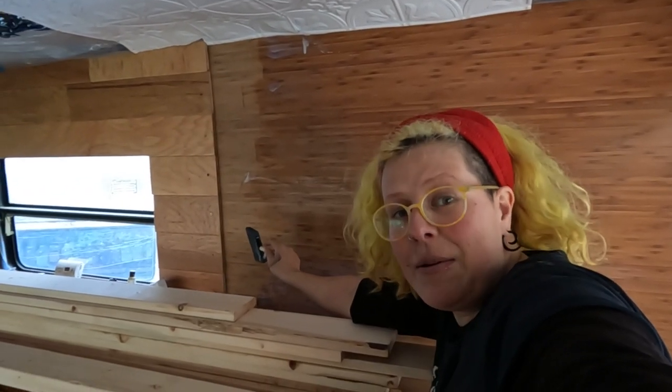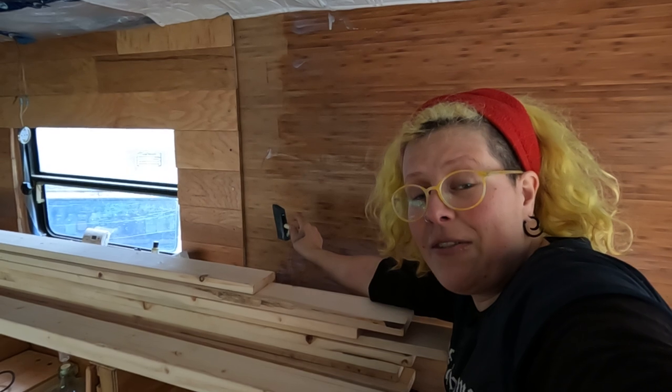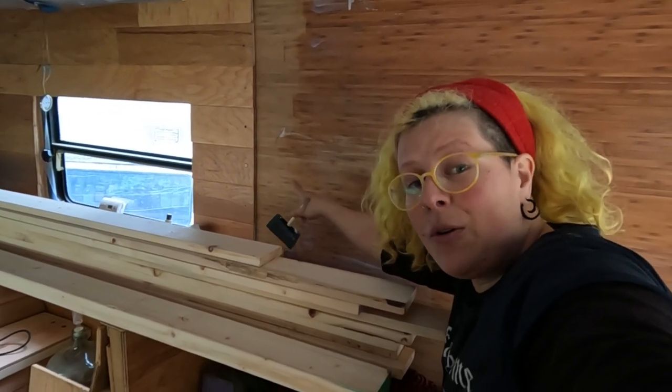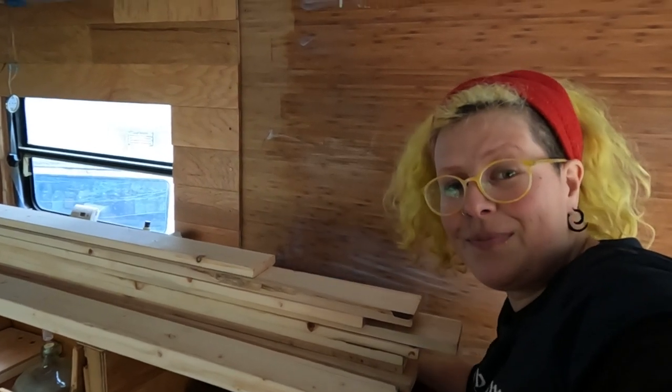Second wall, let's do it. And it looks really nice. And now I'm gonna do the cedar tongue and groove after this. This oak stuff here on the wall is already pre-finished, but all the cedar's tongue and groove is not, so that's next.